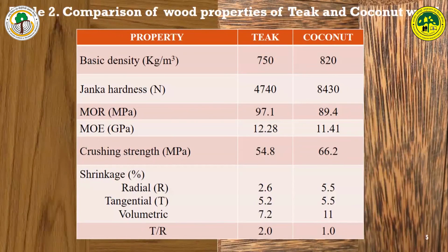There's a comparison between one of the most popular timber species in Kerala as well as in India, teak, versus coconut. As you can see from the figure, here again coconut palm wood is the dermal wood, the high density material that we are talking about. We have all values going higher. Even if you look at the T by R, the tangential by radial ratio, it is low compared to teak. That is an indicator: the tangential shrinkage and radial shrinkage ratio should be minimal for a timber to qualify as a good wood for structural uses.